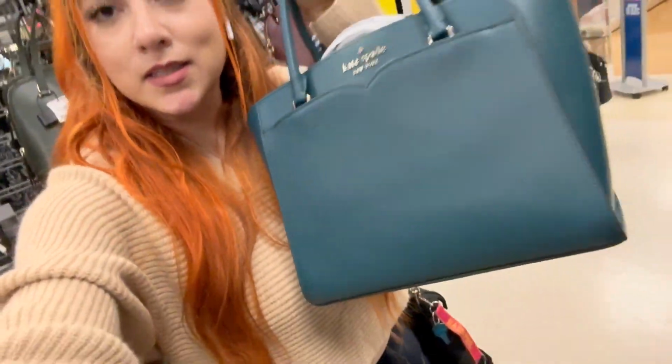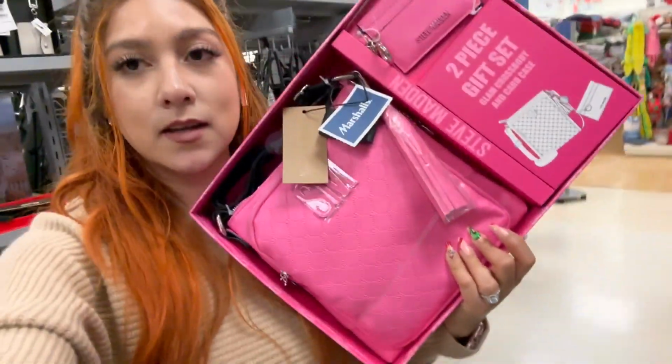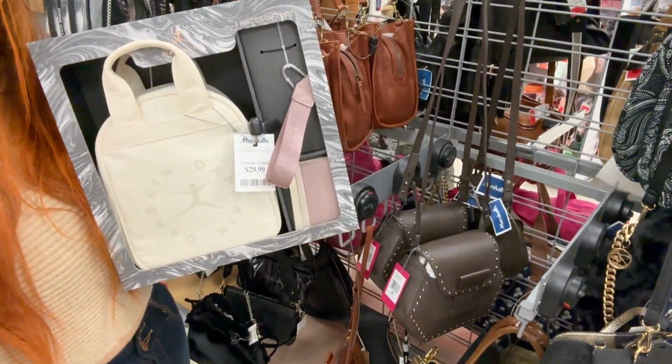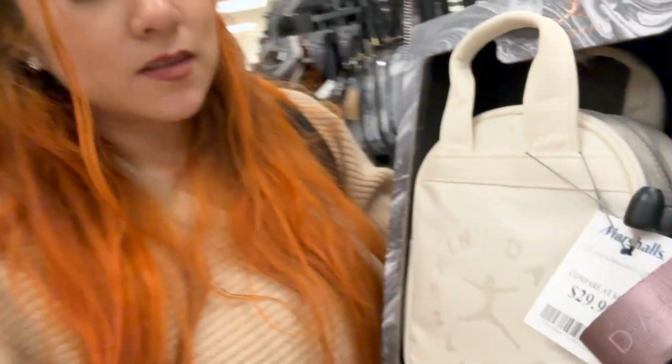This green Kate Spade bag, isn't it so adorable? Super cute. I really want a Coach one, like so bad, but that's eventually in the future. Look at this pink Steve Madden. Although I love pink and I love Steve Madden, I don't think I could wear that though. It's so cute. Look at this. Isn't it so pretty and aesthetic? How cute. And it has a little wallet.